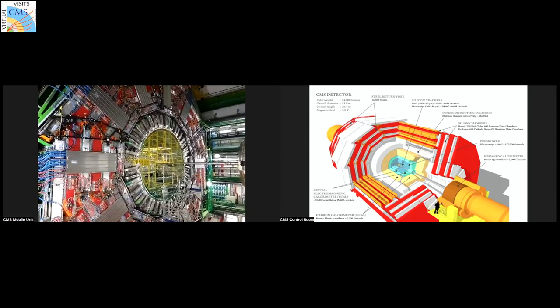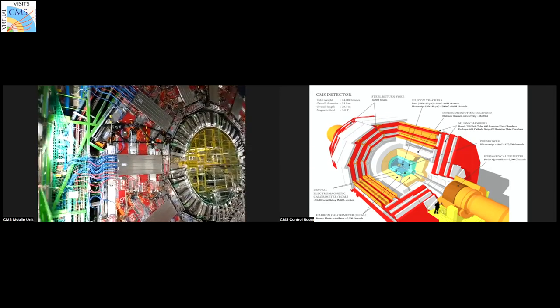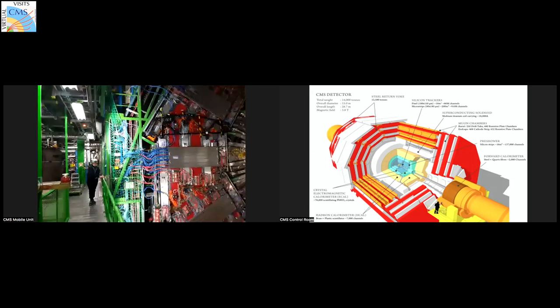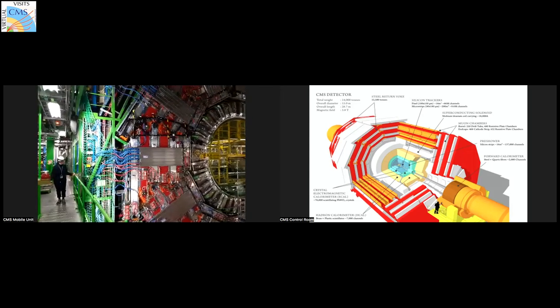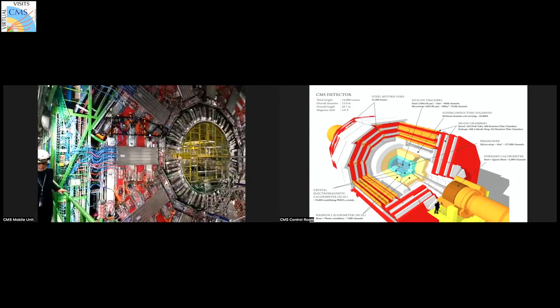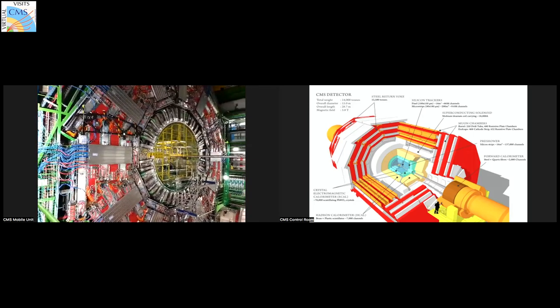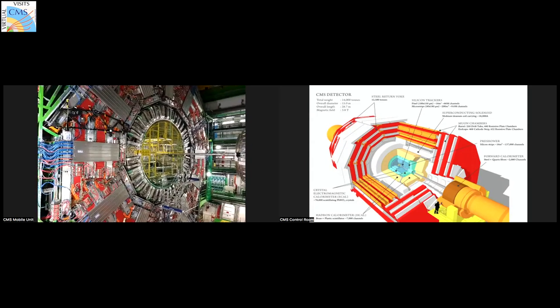Can we pan down to the floor? Noemi, is there anyone in shot? But you get there is Andromachi. So you get a sort of sense of this thing is absolutely huge. This thing is probably the size of one of the buildings at your school. Yeah, it's bigger than a house. It's a four-story building. Yeah, it's 15 meters high.